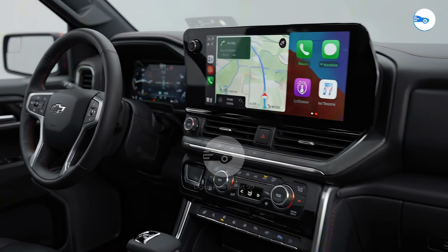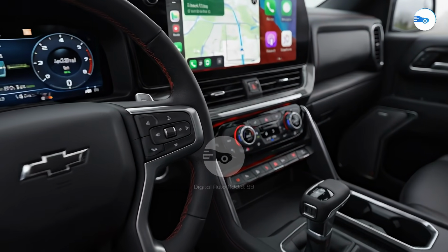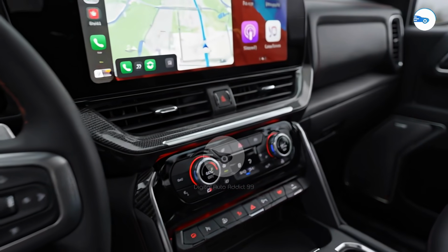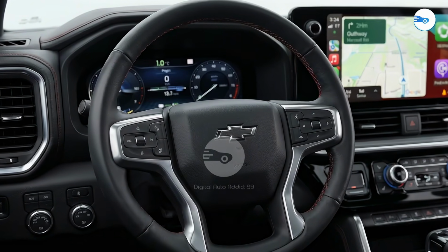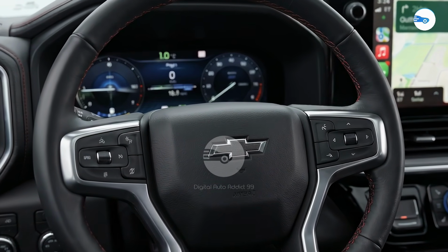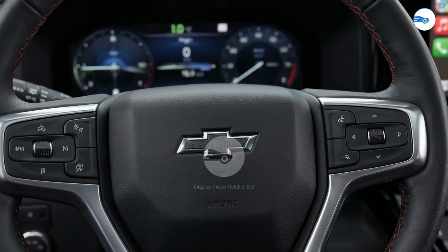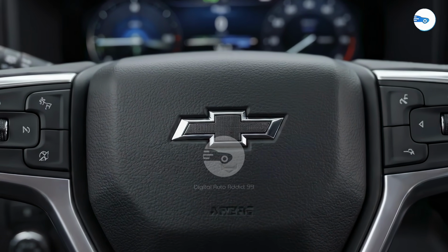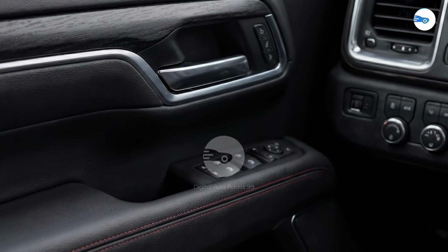But let's talk about what matters. That infotainment screen is massive. We're looking at what appears to be a 16-inch ultra-wide panel running Google Maps and Apple Music in split view. The digital instrument cluster behind the steering wheel is fully configurable, showing a tach, speedometer in both mph and km per hour, and even an engine fast mode indicator. But what's wild is the head-up display projected onto the windshield. Barely visible in the photos, but it's there.